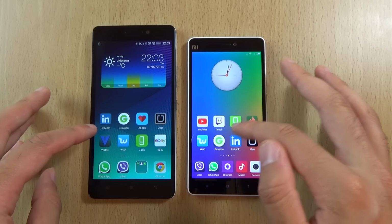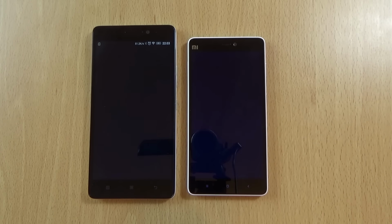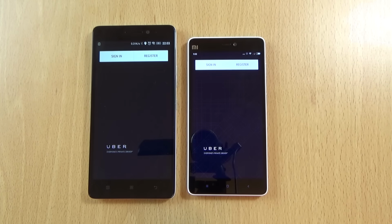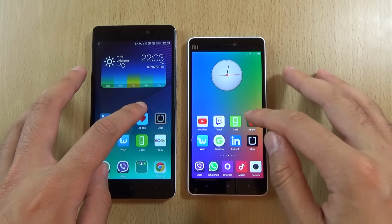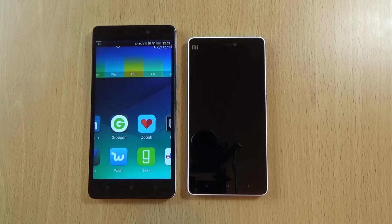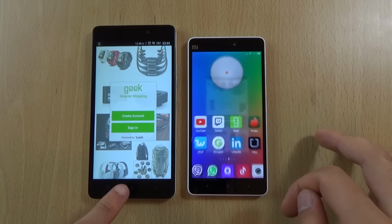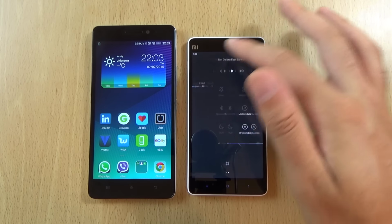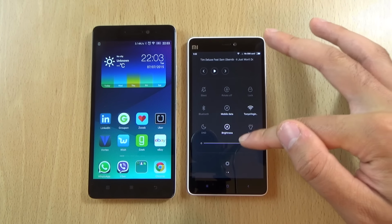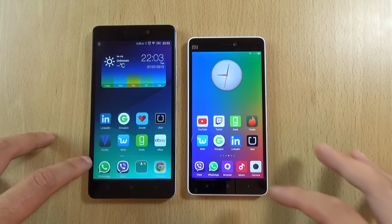And what else have we got? Uber. Again, the K3 Note here, very nice and quick. But the Mi4i has come back there, which is nice. What's this? Let's just bump this down a little bit. It's a very bright screen.